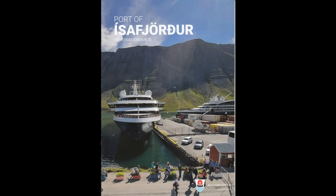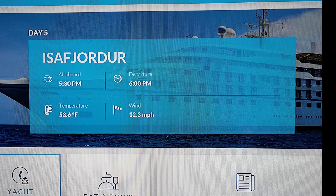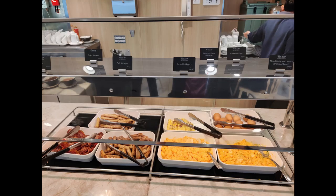Good morning. Today is Wednesday, September 6th. We arrived in port last night, and this morning after breakfast, we're going to do a walking tour on our own of the town.